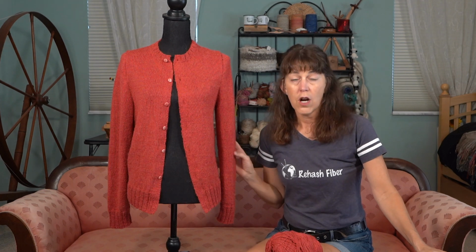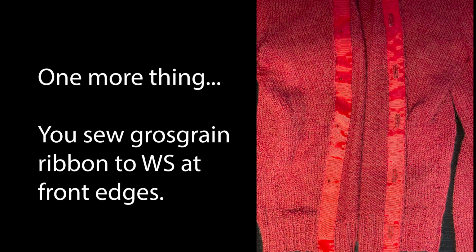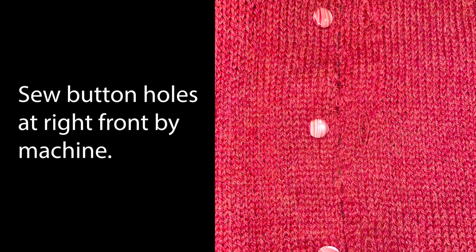So the amount of yarn I needed for this was 1,200 yards for my size. There's a ton left here, and I'm just so happy because I can make something else with this glorious yarn. So as always, I will include all the information about the pattern and the yarn in the show's description.